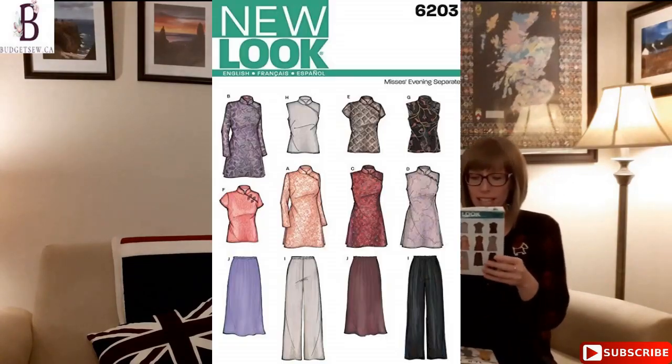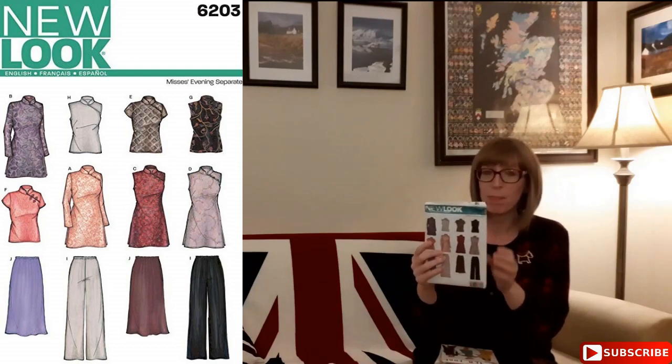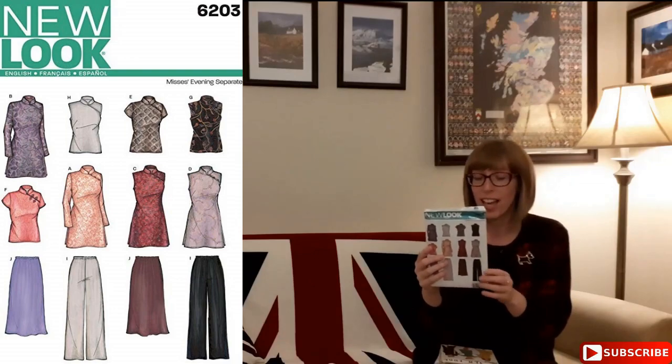The next pattern that I have here is a New Look 6203, and this one is actually one of the first sewing projects I ever did. I still have the frog closures from the original pattern that I made, the original shirt that I made, but I just need to find the right fabric to make this one up.